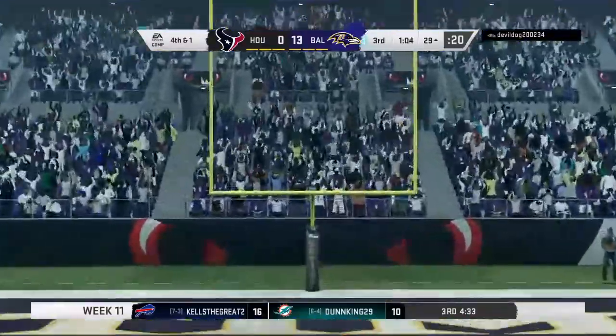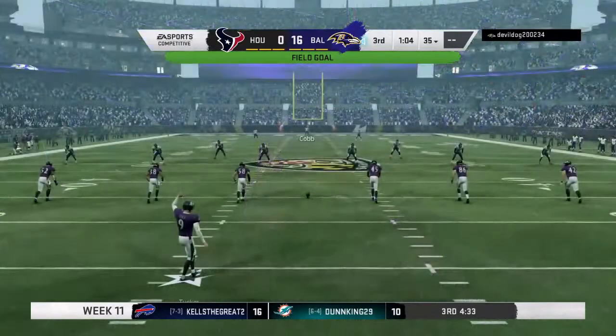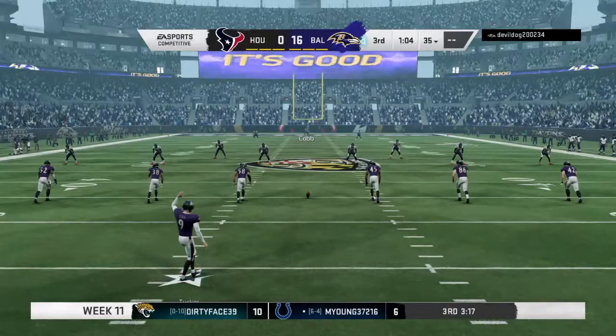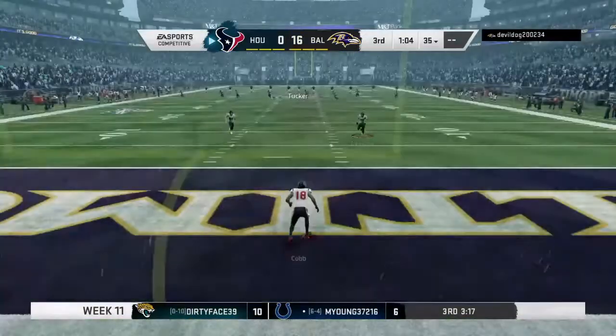And this one looks good. It is good. Right down the pipe. And that's going to make this a 16-0 ball game. So that one is his 3rd of the game. Now, if you're wondering, that's only halfway to his career high as he once had 6 field goals.